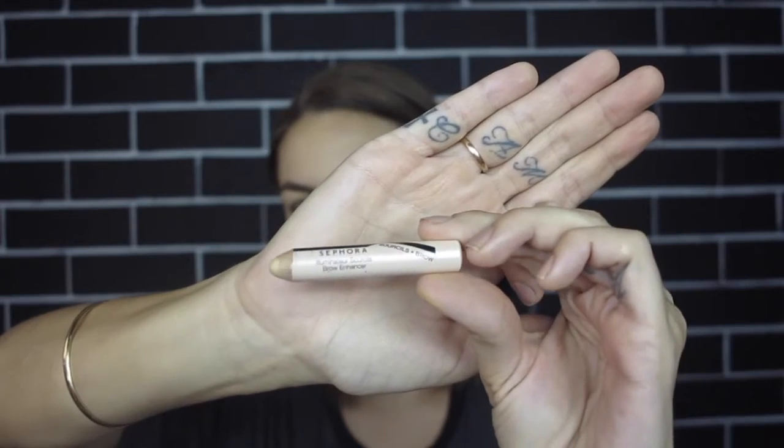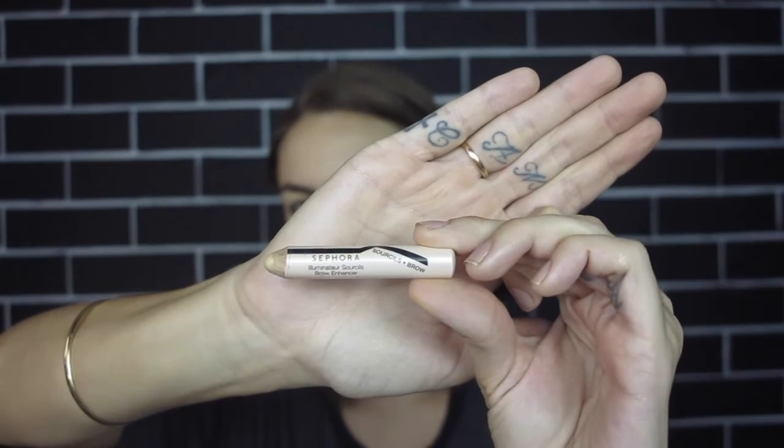Now just applying my Anastasia Clear Brow Gel, to set those in place. This is amazing, this Sephora Brow Illuminator. Oh my gosh, I think it was $18, maybe not even that. I'll have a look for you guys. Best money I've ever spent. It just gives your brows a beautiful, natural, highlighted glow.